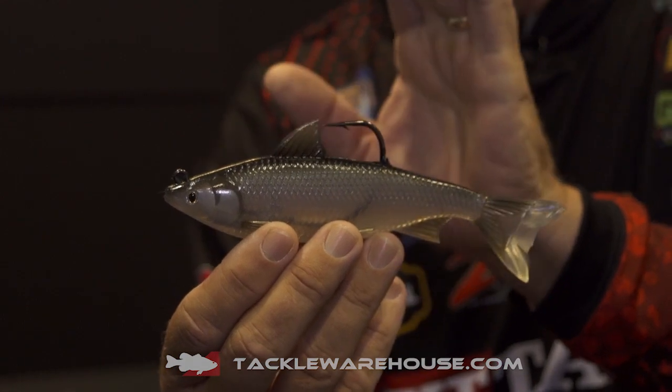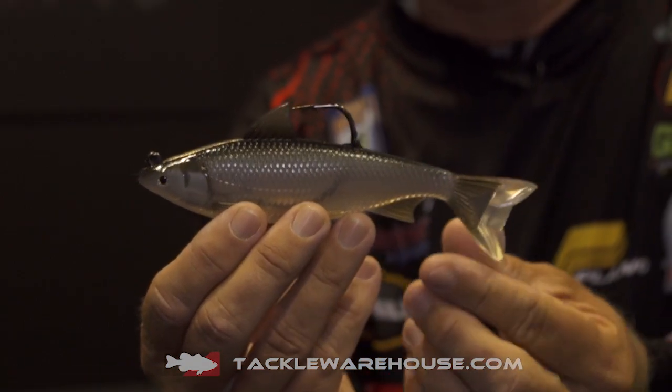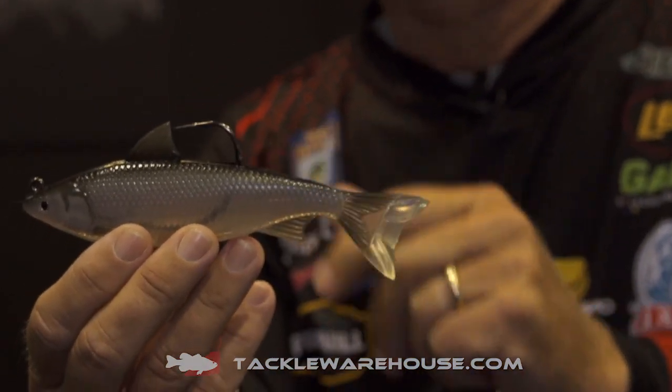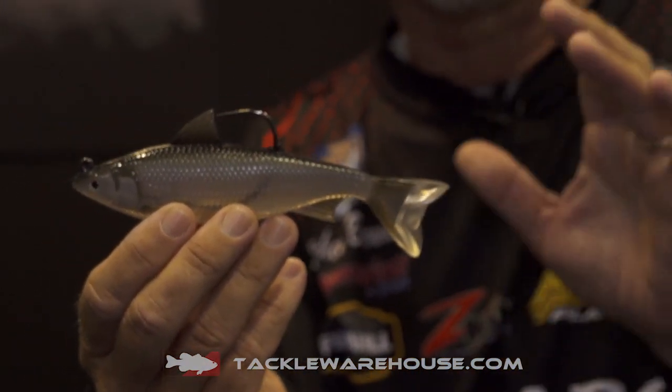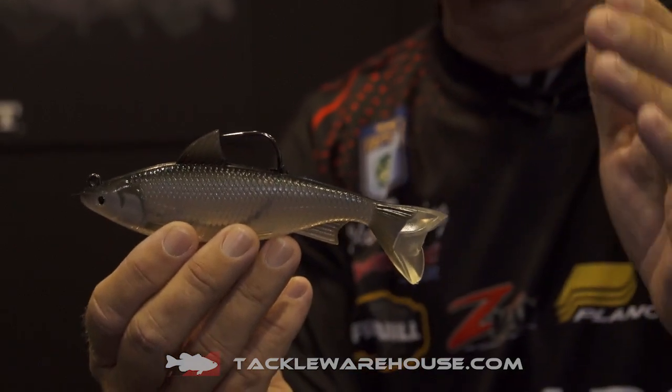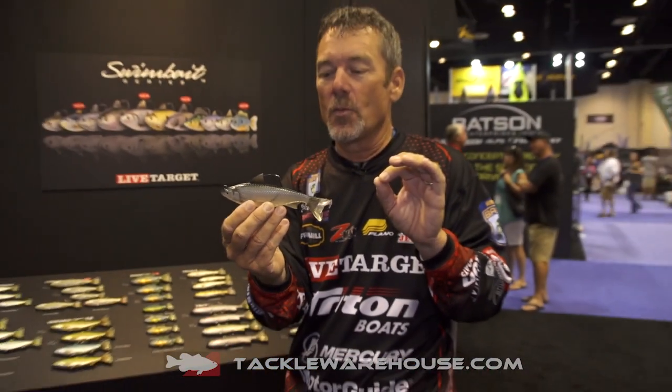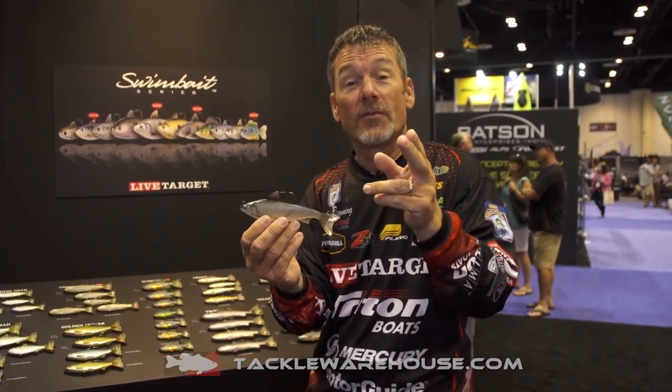Little dorsal fin, kinda help this thing stay weedless. And our patented oscillating tail, which is the engine that drives these things. These are not an overpowering swim bait. They're very subtle. I think, especially in those pressured waters, you'll be able to get a few more bites. Two different sizes, two different colors.